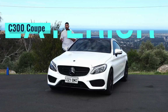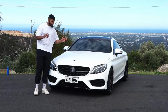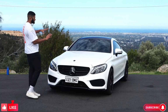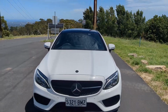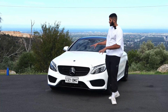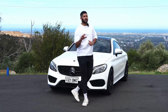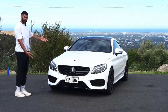Well, okay, let's start with the exterior of this car. It doesn't take a rocket scientist to figure out that this is one of the best looking coupes out there. And this particular car has a blacked out grille, blacked out badges and a blacked out front lip. It helps make the car look so much better. And the C300 series, especially the coupes, have the AMG styling package as standard. So this looks quite amazing.